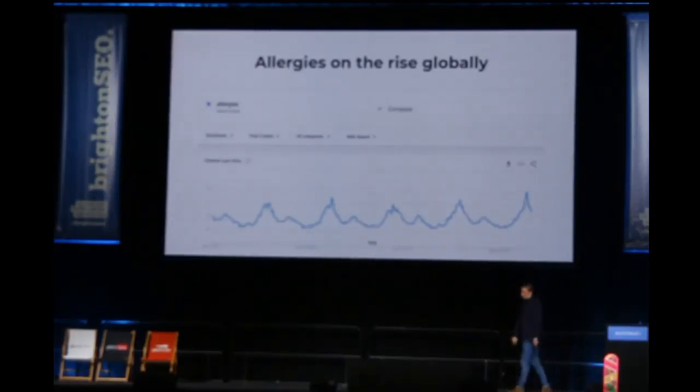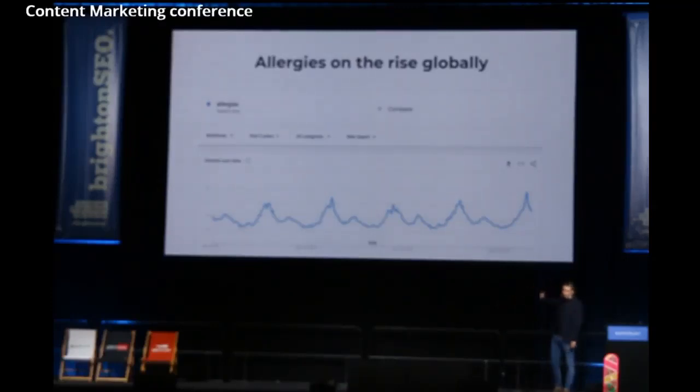Now, when it comes to making this stuff, you don't actually need to be very fancy. This is just Google Trends. And it says for the keyword allergies, it's going up over time.